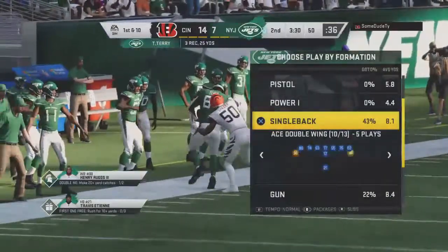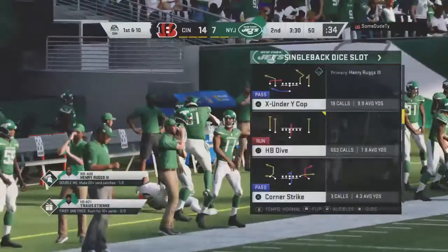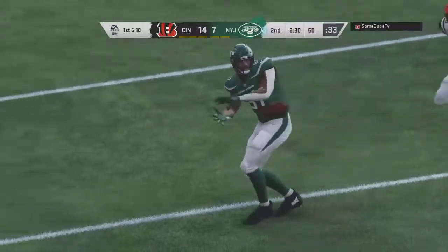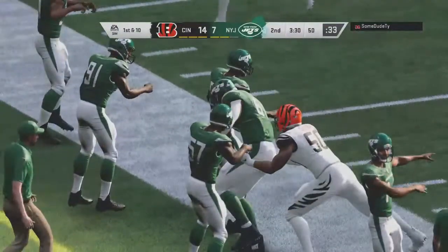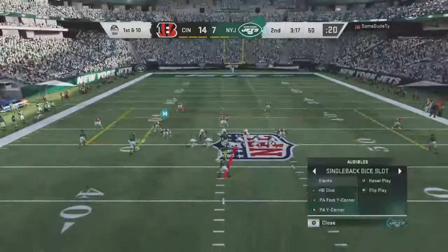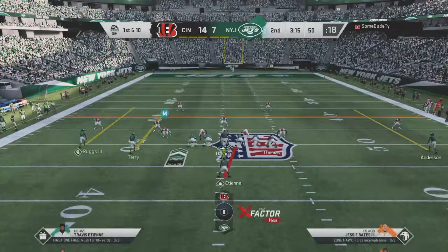Well, it appears that they read man defense and went to the out route, and what you have to do on that one is the receiver's got to make sure he works the defender towards the middle of the field to give himself space to cut to the outside and have that ball delivered with good timing, and they got it done.